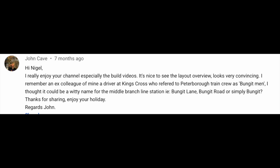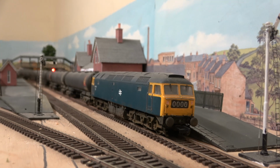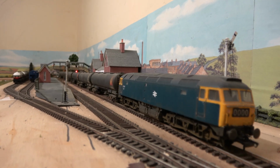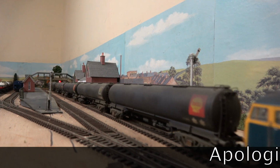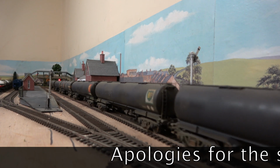I'd like to say thank you to John Cave for coming up with the suggestion, Bung It. It's a derogatory term for the locals of Peterborough, but I like it. It fits well. Now let's follow this oil train a bit further down the branch line.